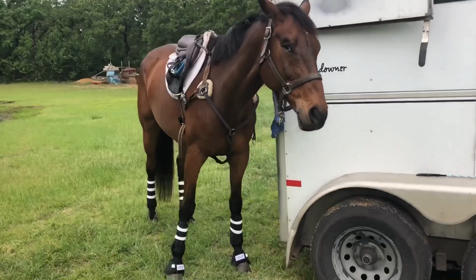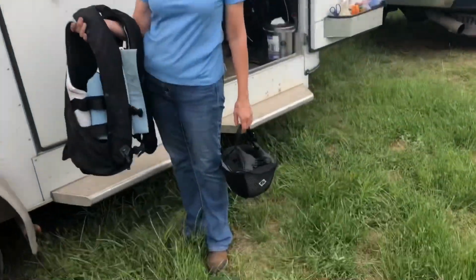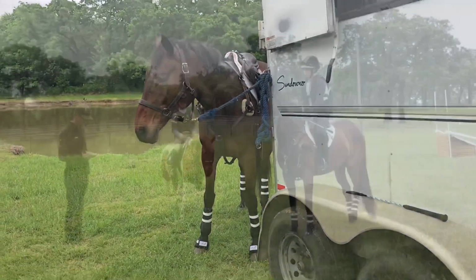So we have made it to the gorgeous Rock Gate Equestrian. This is my first time here, and it's super nice, very well put together. Love the facility. I'm super excited. We're gonna get on Jax and head out to cross country. So let's go. Jackson is all ready to go. I've got my boots and my super cute Mary Jane spur straps, and we got our Charles Owen helmet, and we will be ready to go.